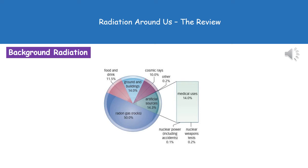Welcome to our review on radiation around us. First thing to remember then is that we're all exposed to a certain amount of radiation every day from these background sources. And in the pie chart there we can see these different background sources of radiation and the approximate percentage that make it up.